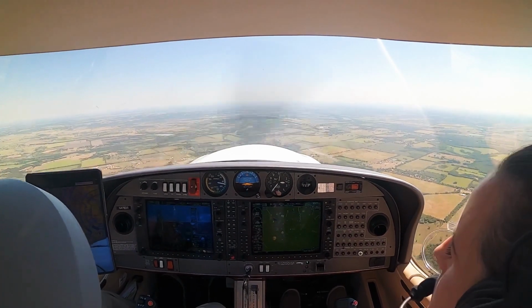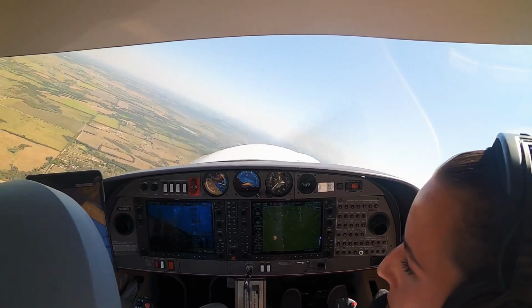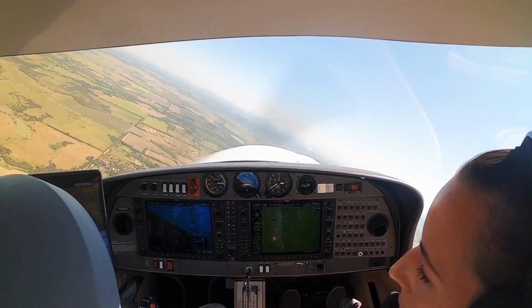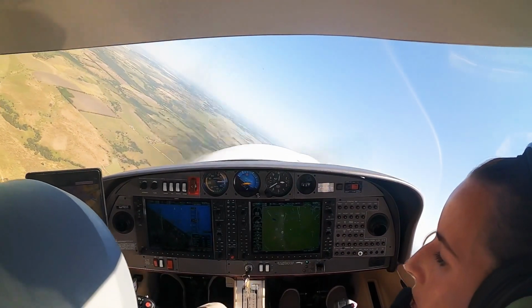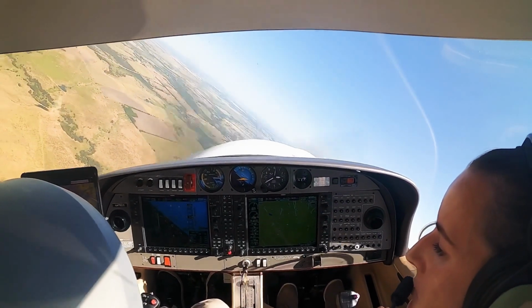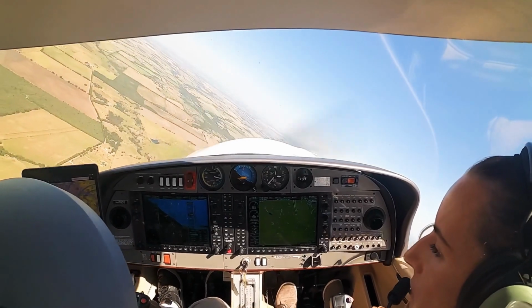So bank first. Good. Always check in that direction. Make sure we're not going to turn into anybody. Good. Okay, and I would add a little bit of power. Good. And you don't need any back pressure yet because you are still climbing. There we go. Now add the back pressure. Tiny bit. There we go. Still that feeling.